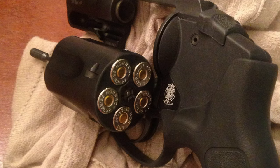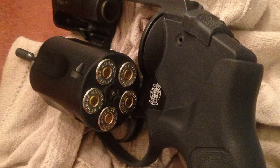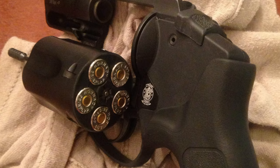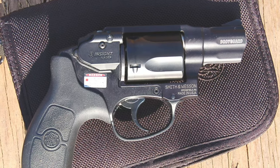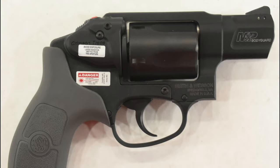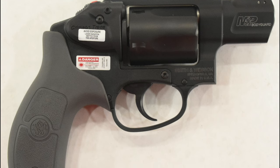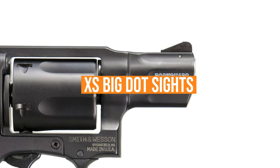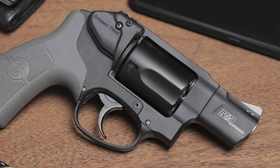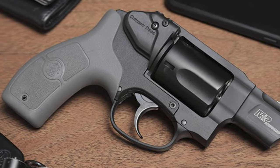The next most noticeable feature is the repositioning of the cylinder latch release from its traditional left side of the frame to the center of the upper frame just below the rear sight channel. I was a little worried about getting used to the position of the release, a worry which proved completely unfounded. The front sight of the M&P Bodyguard is plain black and pinned in place on the barrel shroud so it can be changed. We'd like to see an option of XS Big Dot sights being available for the Bodyguard. It'd make the Bodyguard excel even further in close-range, low-light combat that this gun is designed for.